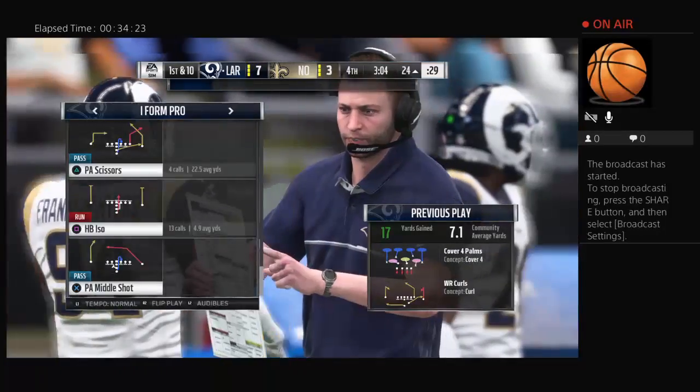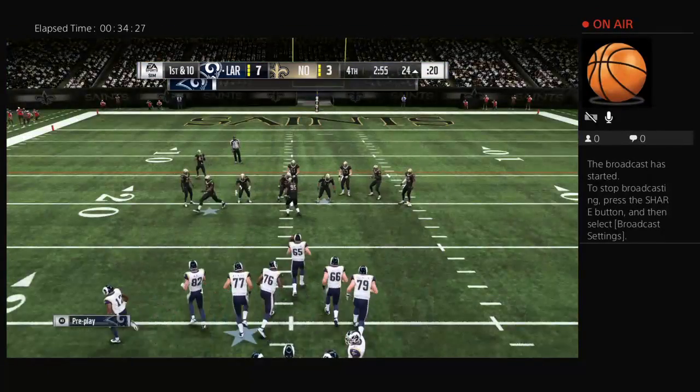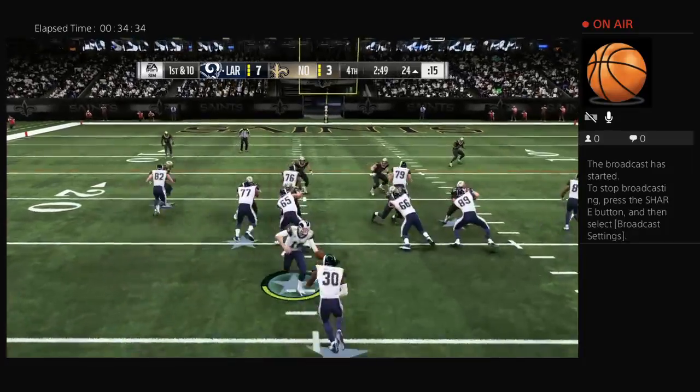Defensively, they're okay with that. Short little route, tackle him inbounds. Okay. All right, cliche alert. It's time for someone to make a play because they've got to have something bigger downfield. They can't just take what they give them. They've got to force it and make something big happen for them.